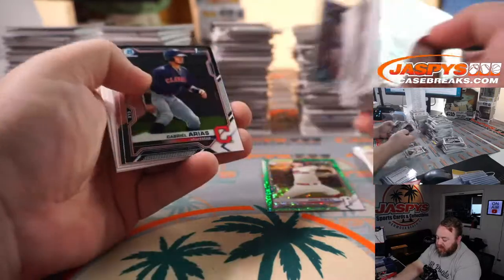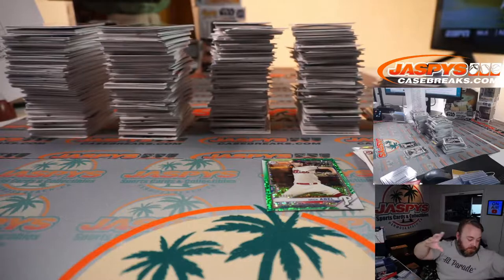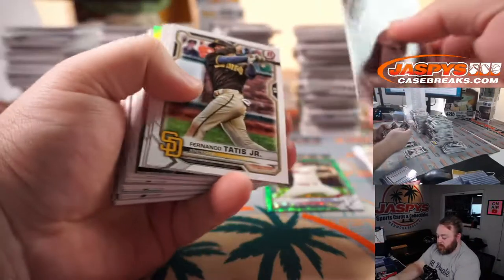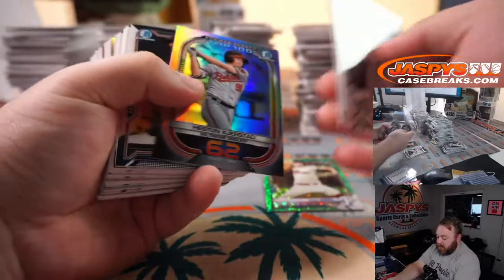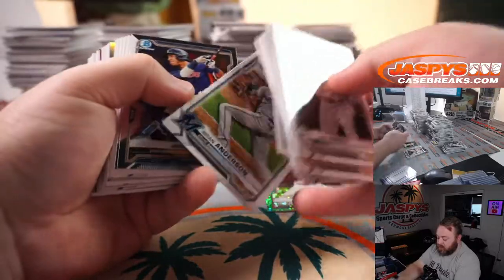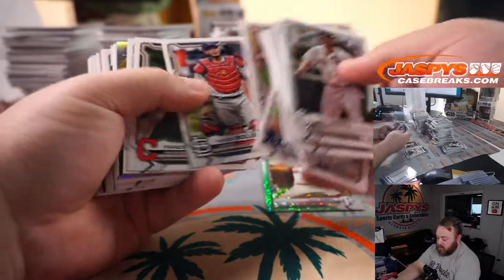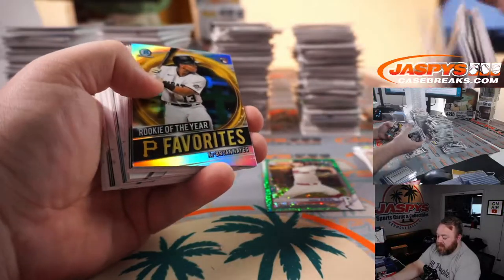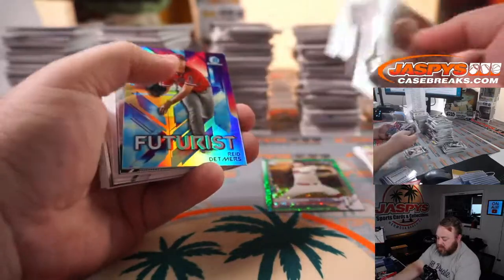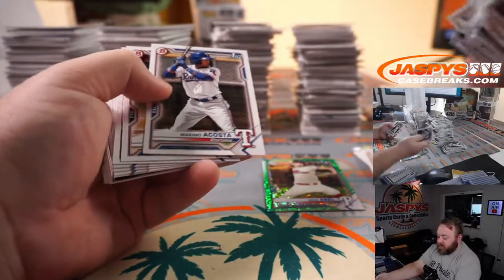Talent Pipeline for the Twins. Heston Kerstad for the Orioles. Brian Hayes for the Pirates. Reed Detmers for the Angels. Aaron Sabato Chrome for the Twins. And Austin Martin Chrome for the Blue Jays.